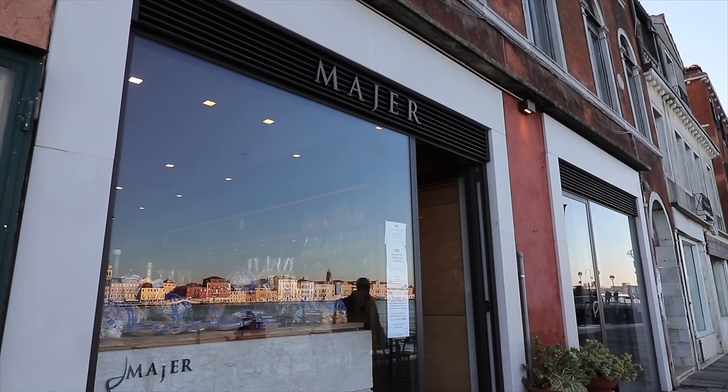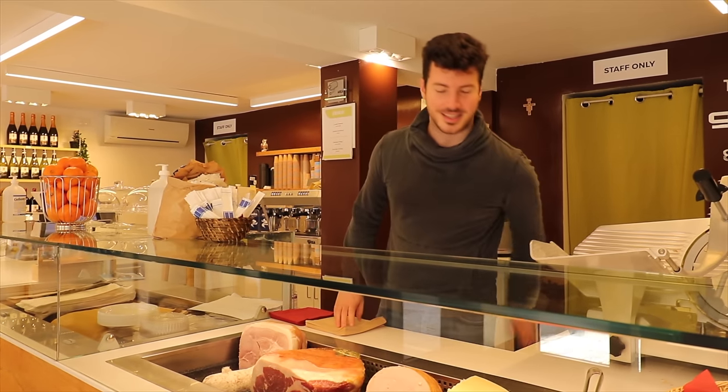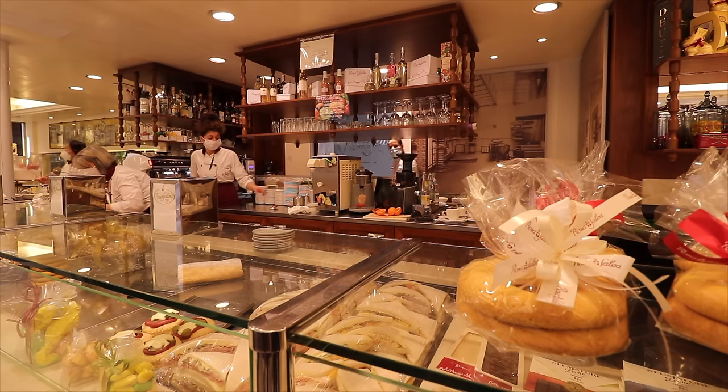So, final verdict on the frittella. Well, I'll put my Air in third place. Not to say that they were bad, but really, there's some stiff competition here. Andrea's I was definitely put in second, but there's no doubt that Rosa Salva has to take lead position. That stuff is very dangerous indeed.